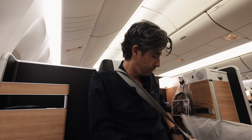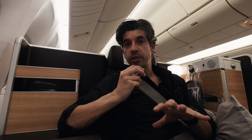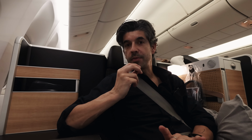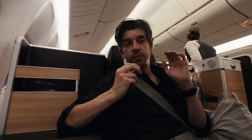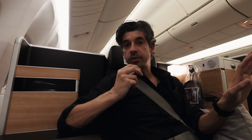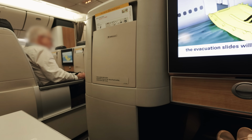As we start our pushback now, getting ready to leave Singapore, my first impressions are that it's not as private a seat as I thought it might be. Well, for two reasons. First of all, there's no door that you can close, or there's nothing that wraps around the side of you, and so you can kind of see all the other passengers out to the left-hand side as I'm sitting at the moment.